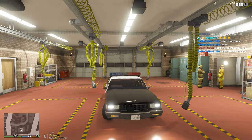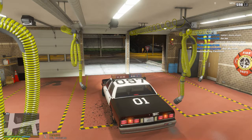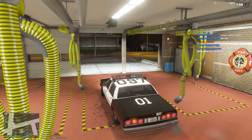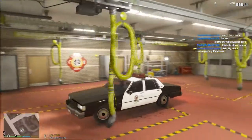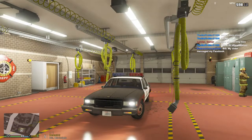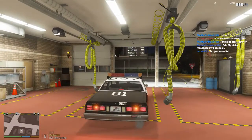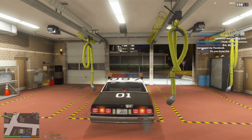Dude, my controller is like all backwards here. Let me see if I can reconnect it. Yeah, I don't know what it is. I've been trying to mess around with some of the mods, and it just seems like making it worse. Interesting. So my siren keys are backwards for whatever reason.